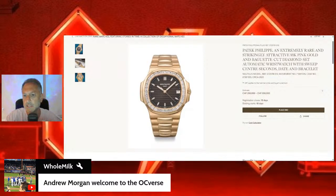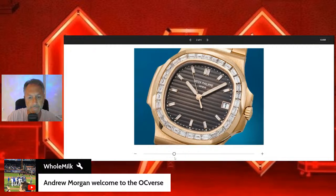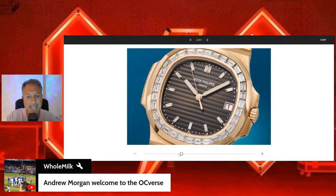Here it is. The Patek Philippe 5723. This is a rose gold Nautilus from 2020. And it's got the diamond bezel and the diamond indices. And it can be yours. The estimate is only 250,000 to 550,000 Swiss francs. Let's zoom in on this puppy. Boom. What do you think of that? Should I add this to my collection?